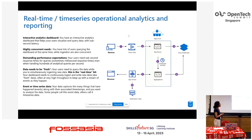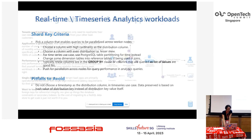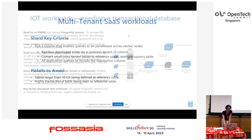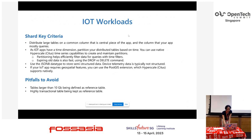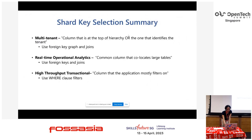Freshness of data, availability, durability, concurrency, all of those are obviously the most important pieces. Choosing the shard key is probably the most important decision, just as we do in any NoSQL components, in Citus as well. So that's important. Then scaling multi-tenanted SaaS applications, as we spoke about, and there are some interesting pitfalls. IoT as well, we'll just go over that, purely IoT workloads and considerations. High transactional analytical workload considerations. So those are the big things that we want to talk about.